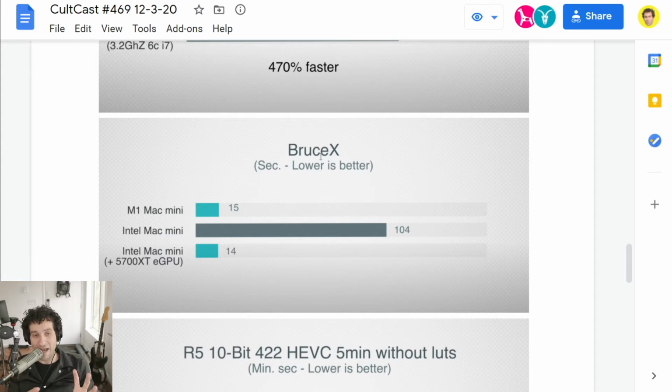Here we have the M1 Mac Mini versus the decked out Intel Mac Mini, but then also versus the Intel decked out Mac Mini with an eGPU, which is the 5700 XT that they're using, which is a really powerful graphics card. The Intel Mac Mini got a 104 score. Lower is better, by the way. The M1 Mac Mini got a 15. And the Intel Mac Mini with eGPU, the 5700 XT, got a 14.